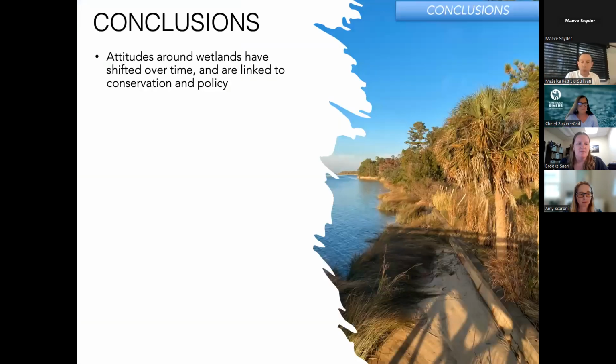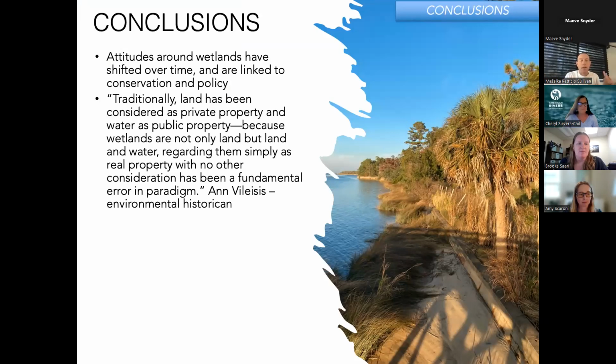So as I conclude, attitudes around wetlands have shifted over time and are linked to conservation and policy. Traditionally, this is really an important point. Land has been considered as private property and water as public property. But because wetlands are not only land, but land and water, regarding them simply as real property with no other consideration has been a fundamental error in paradigm.